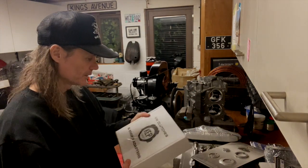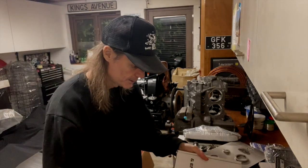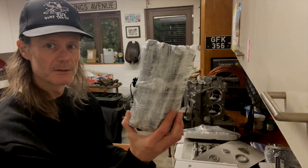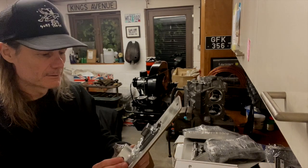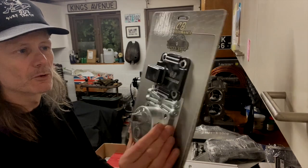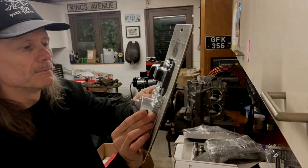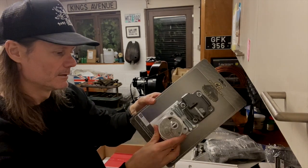Clutch, the rest of the clutch. So there we go, rest of the clutch. Some pretty standard looking pushrod tubes, all new. Oh, now that's nice. Oil pump, CB Performance oil pump, and it's got an outlet here. That's very nicely made. Oh, I do like that. That looks good.